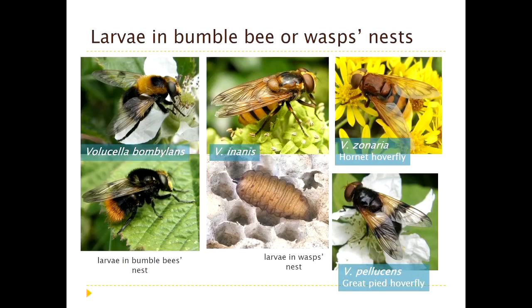Move on a little bit. Some of our most spectacular hoverflies are associated with bee and wasp nests. We've got four species, all illustrated here, three of which are in bee and wasp nests, but they're actually acting as scavengers at the bottom of the nest. Just the one, Volucella inanis, where the larva does actually appear to be predaceous.